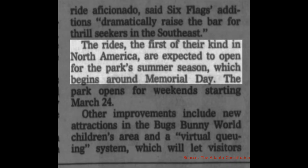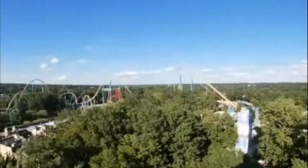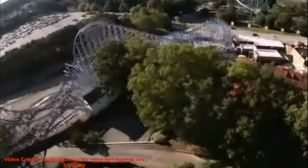With only one major product still on track to open during their normal release timeframe of around Memorial Day weekend, it was up to the other major project in the works, considered a little brother in the shadow of a big brother, an underdog, to hold it down and bring the excitement. It was now up to Acrophobia to bring Six Flags a profit and to keep the guests at least satisfied.